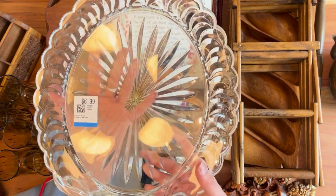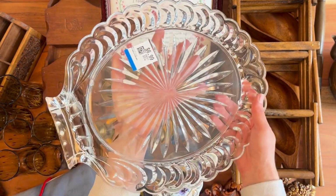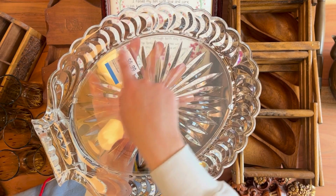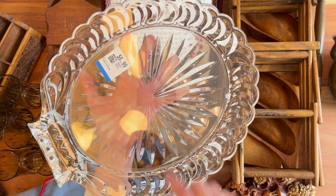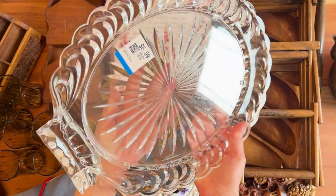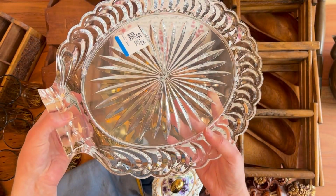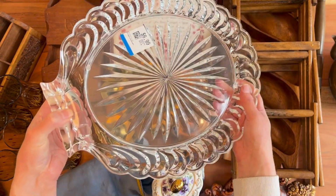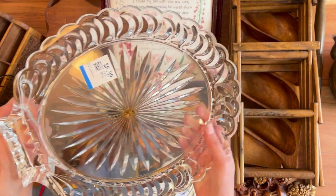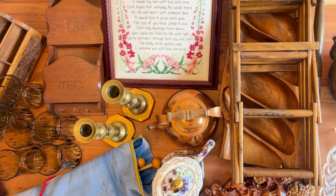I did find this at Value Village like a week or two ago, and it's a beautiful glass frame. It has little notches here that you stick your picture in underneath, and it was $6.99. It's a very heavy, like, crystal frame. It has a little stand on it. And the last time I put crystal frames in my shop, they sold right away. So I decided, you know what, I'm just gonna give this one a try. I thought it was really cool and unique. So that was a neat find, and that it's so heavy. That is real heavy crystal.